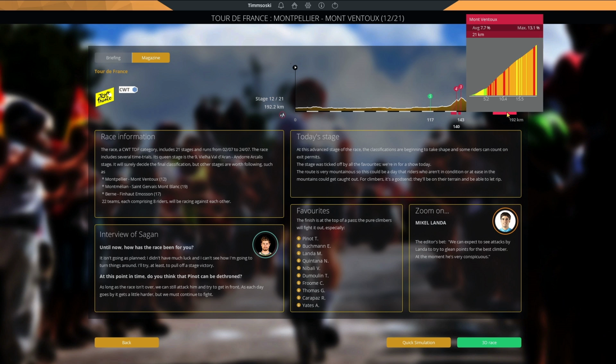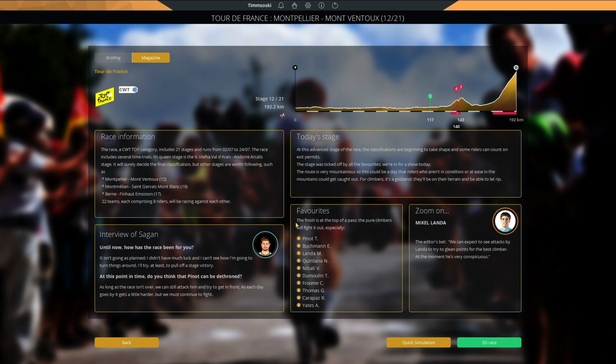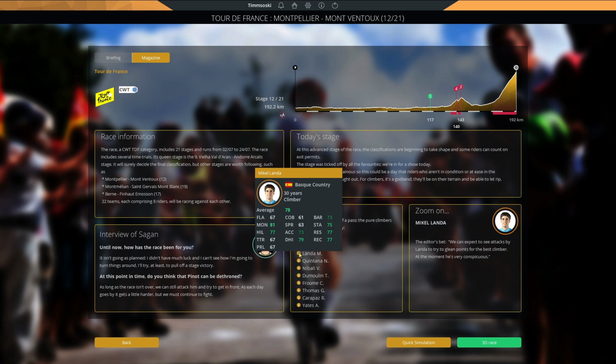Crazy final climb awaits us. This is the stage that Chris Froome had to run up in real life. Quite a lot of controversy associated with that day. And you can see the favourites Pinot, Buchmann and Mikel Landa.